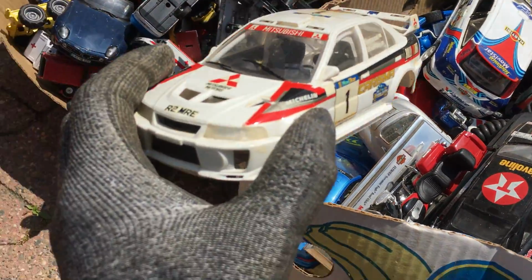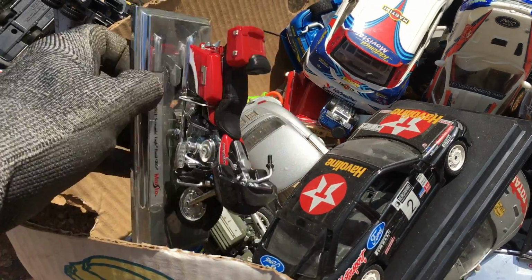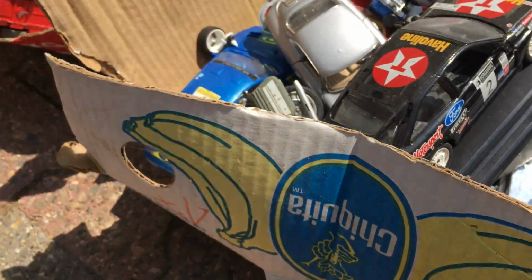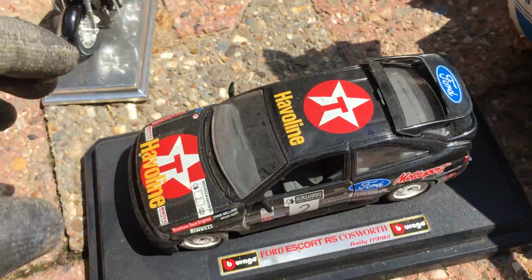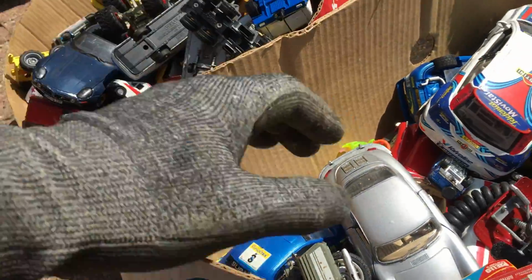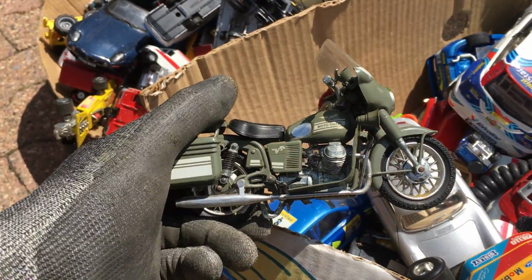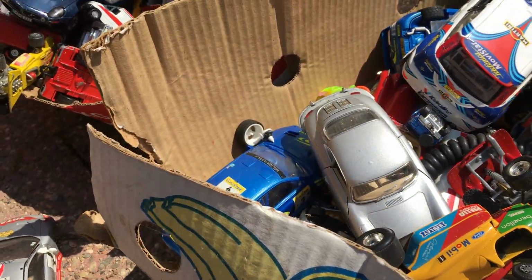Starting with, this is a Mitsubishi Evo rally car. And we have a Harley Davidson. This is a Screaming Eagle Road Glider, nice one. Then we have a Ford Escort Cosworth, really nice shape. The body of a Peugeot, another motorcycle. This is a Moto Guzzi Polizia, nice.